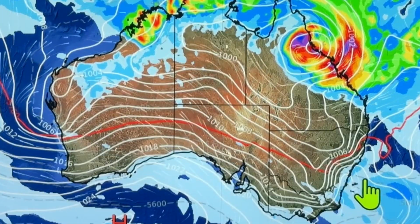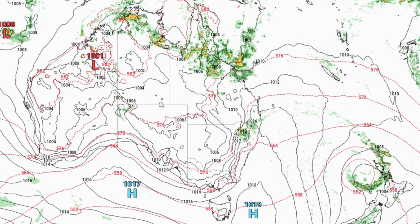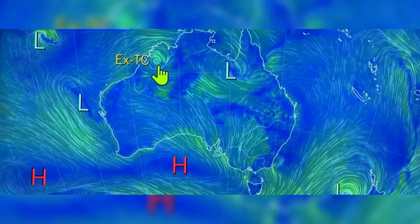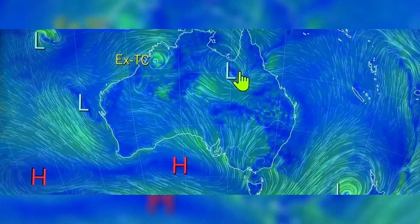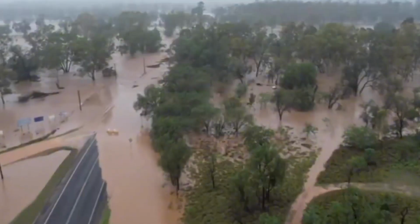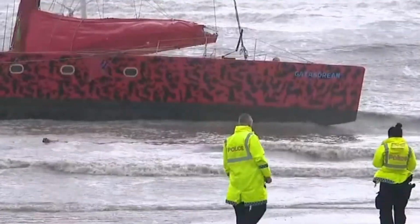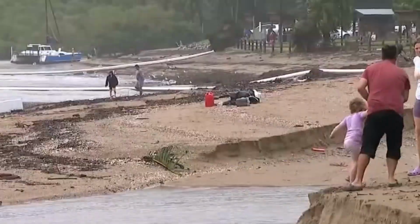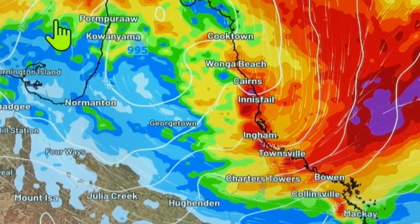No, let me be clear about that. The atmospheric and oceanic setup is different. The Madden-Julian oscillation phase is different. The background El Niño Southern Oscillation state is different. But the comparison highlights an important reality. Tropical cyclone development can be clustered. When conditions favour one system, they often favour multiple systems. That's why cyclone season demands sustained vigilance, not just attention to individual events.